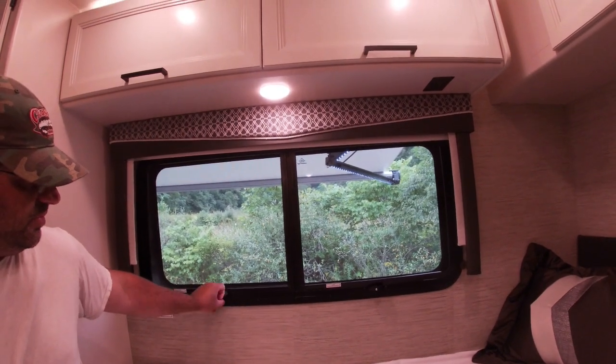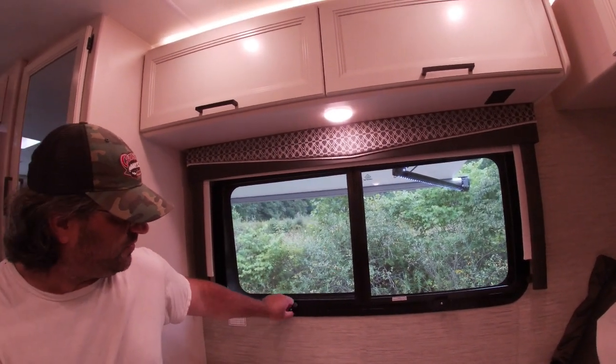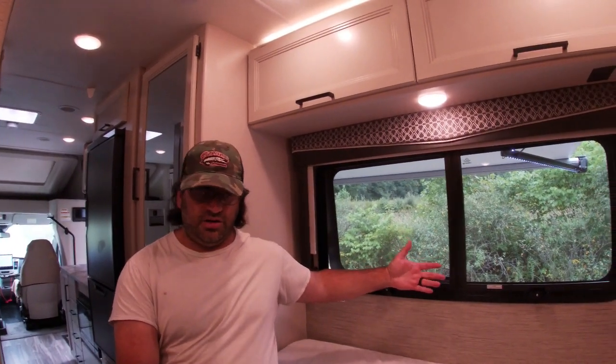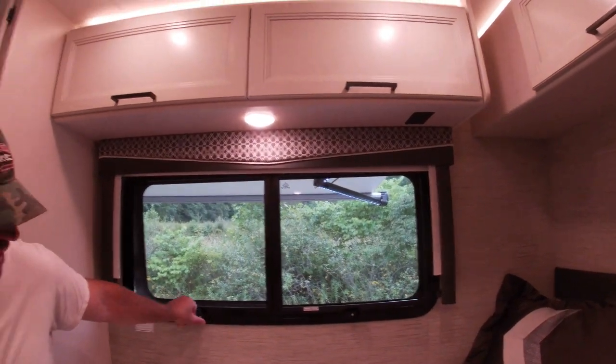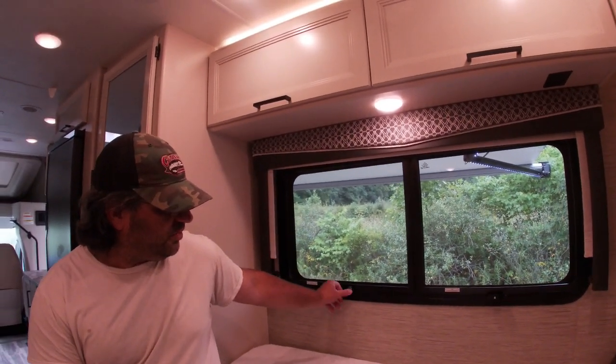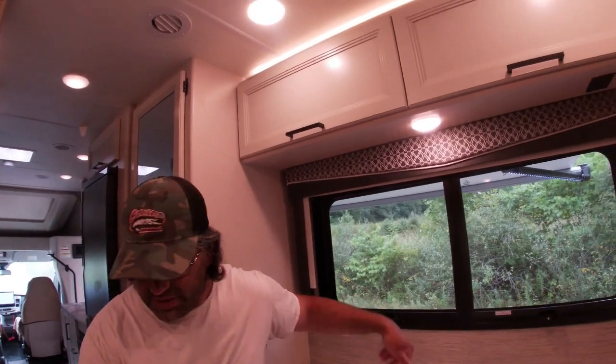So all you do is twist them, and that's about as far as they go. So you get enough air through here, enough circulation, and you're not going to get wet in any kind of rain. So it's really nice. The rain last night, we had everything up and we didn't get wet at all.